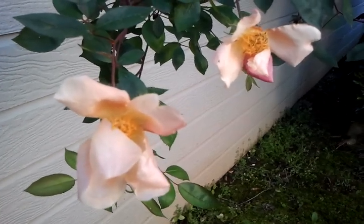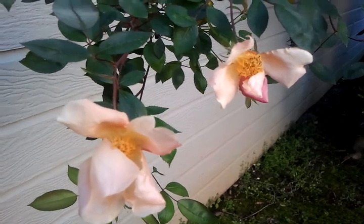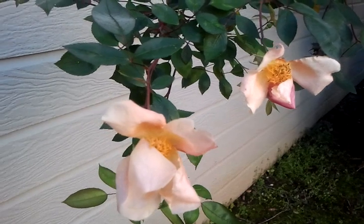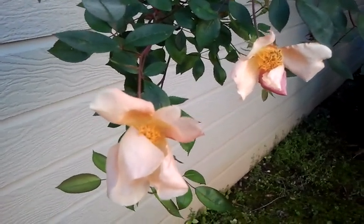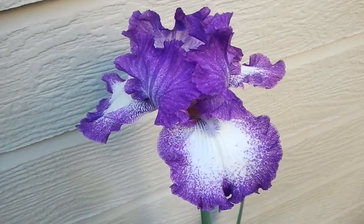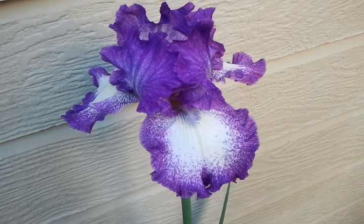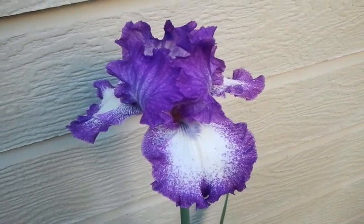Well, good morning. It's mid-April here in our Alabama rose garden, and we're beginning to see some blooms. Here you see the blooms of a beautiful old China rose, mutabilis. A number of different irises bloom in our garden. These are tall bearded iris, and we just love this purple and white color combination.